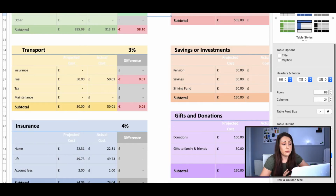But other than that, there's just really the PayPal credit and the personal loan that I'm trying to get rid of. So next we've got transport, so just fuel this month, which is pretty much on target at £50. Nothing more to add there.